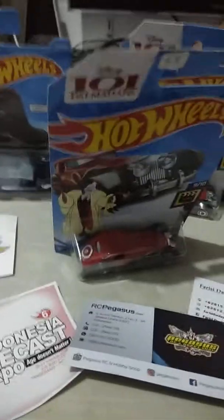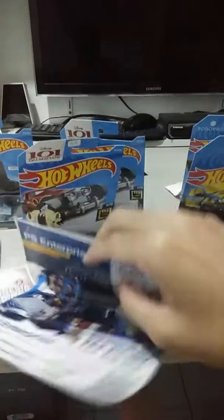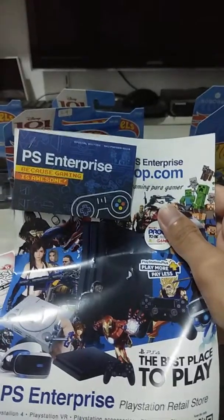Pegasus RC. And there are more stickers here and all the rest right here. We have the Pegasus Enterprise from ITC Manga 2. Yes, so this is the console. It was so popular. I've been there to display this. I'm glad they appeared that because it was exactly what I wanted. Diecast and games. Very good combination.